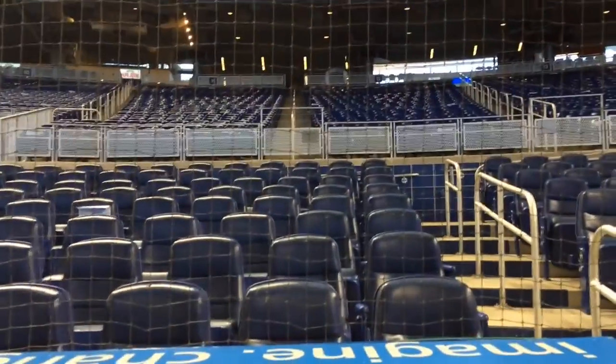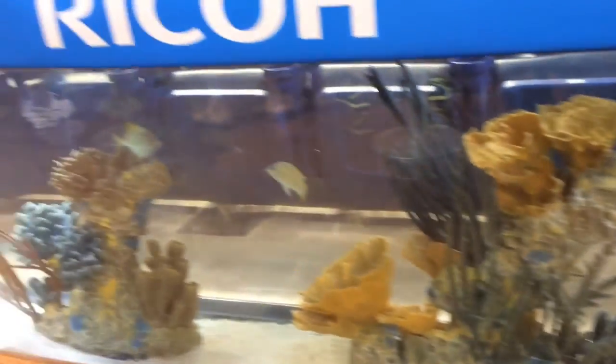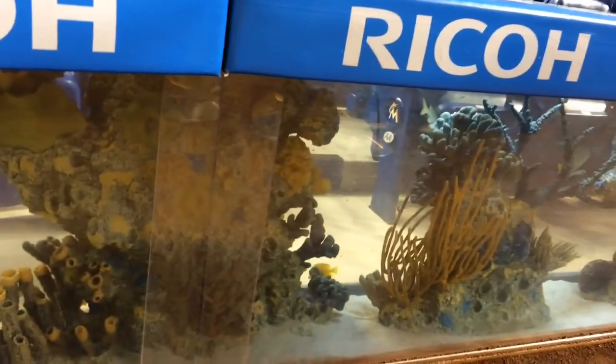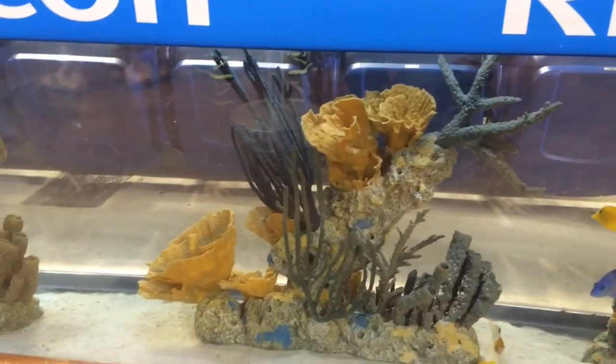So the first thing that I'm gonna show you is the fish tank that's behind home plate. Yes, that is correct. You heard me say that correctly. They have a fish tank behind home plate. You obviously would not see one of these at Fenway. You do not have one of these at Fenway, but this is definitely one of the cool features.